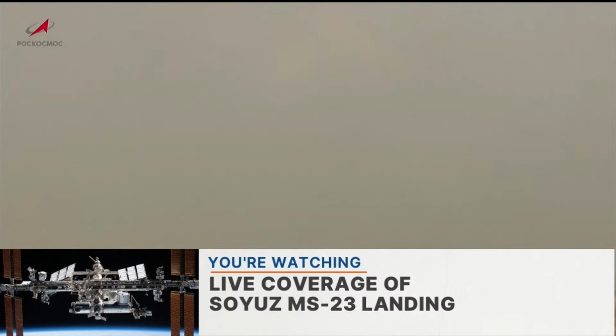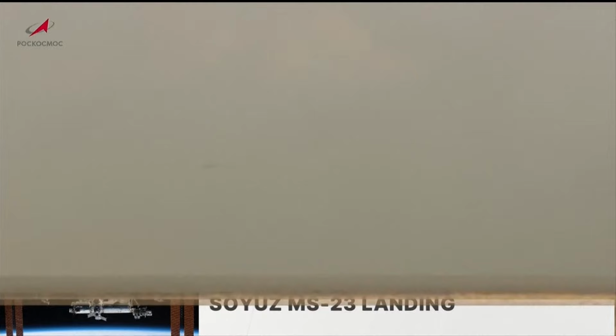Once again, Soyuz MS-23 has landed on the steppe of Kazakhstan. A bullseye touchdown for the three crew members, Frank Rubio, Sergei Prokopyev, and Dmitry Petelin.